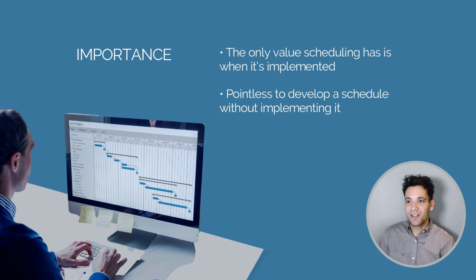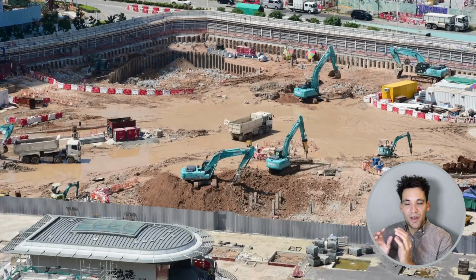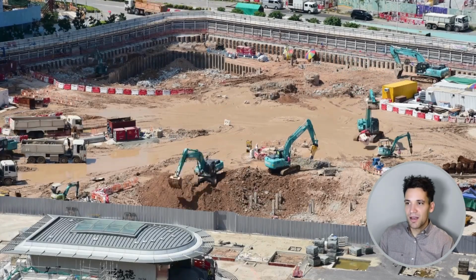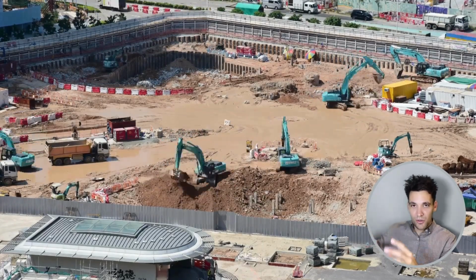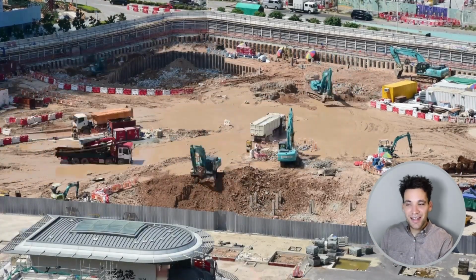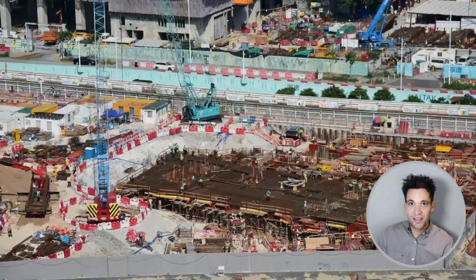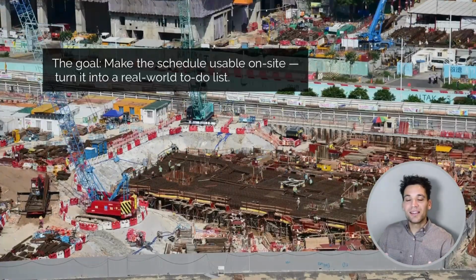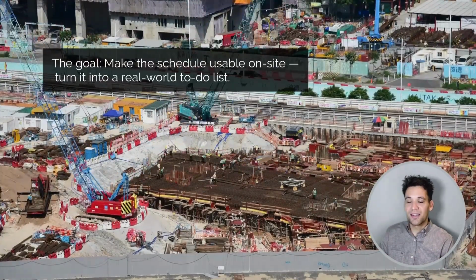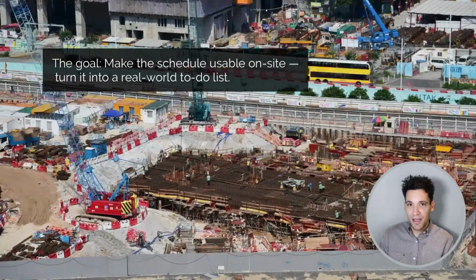So schedule implementation is all about putting the plan into action. It's about planning, coordinating, and delivering the works in accordance with the original plan. It's the process of executing the plan laid out in the master schedule. So we're going to take the high-level project schedule we developed, the master schedule, and to implement it, we're going to break it down into clear, detailed actions. We're going to take the schedule and turn it into a list of tasks we need to complete, a to-do list. The goal is to make the schedule usable on site and turn it into a real-world set of actions, a to-do list that we simply follow to put the plan into action.